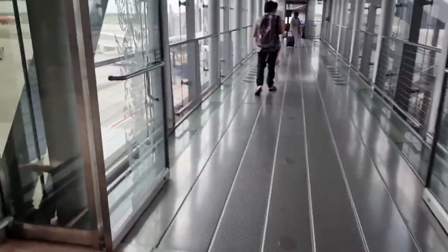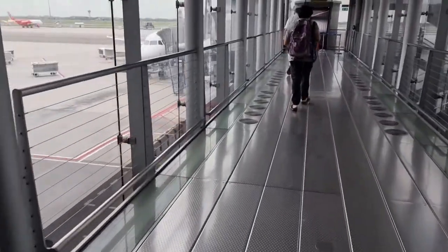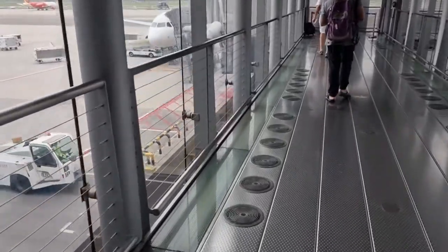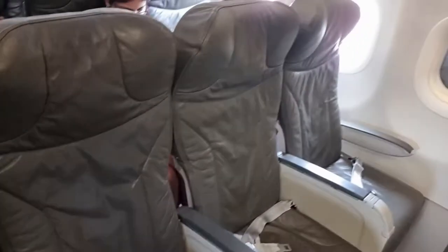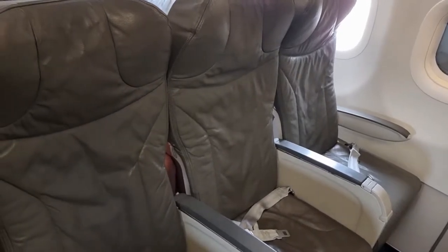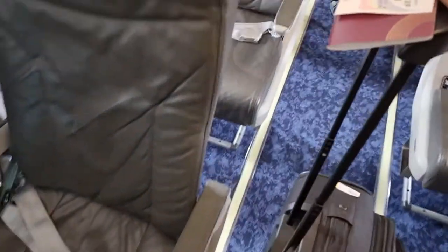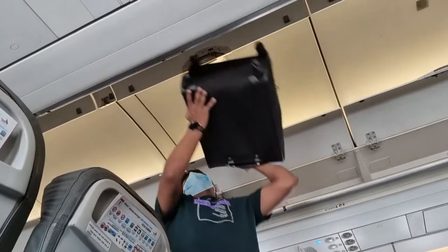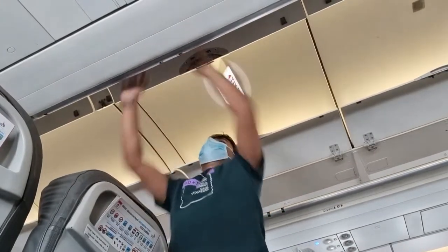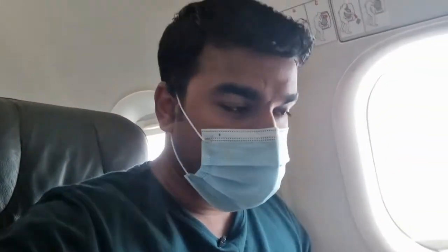So boarding was pretty smooth and we make our way to the aircraft. Hi, 12F, thank you. Morning. Morning. And there we are, guys, at our seat.